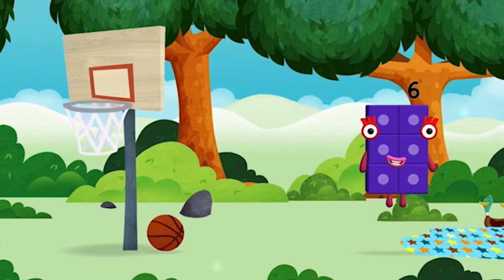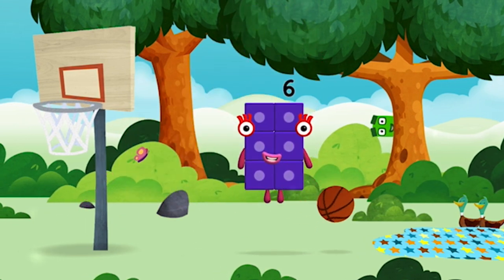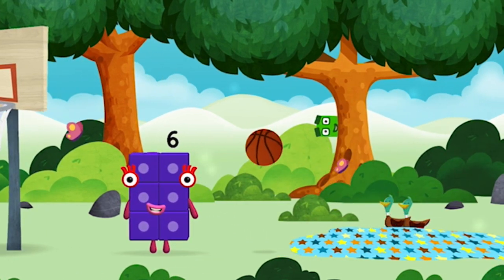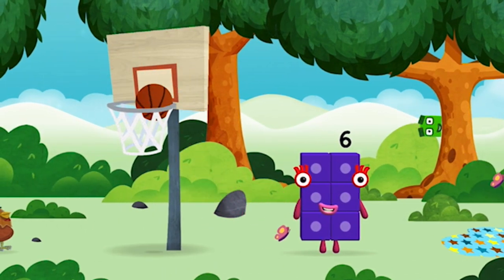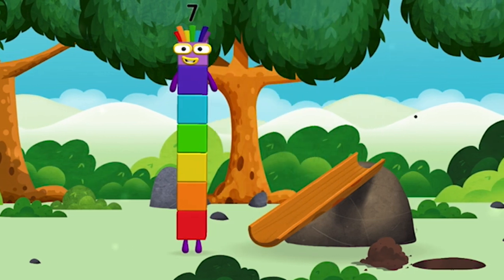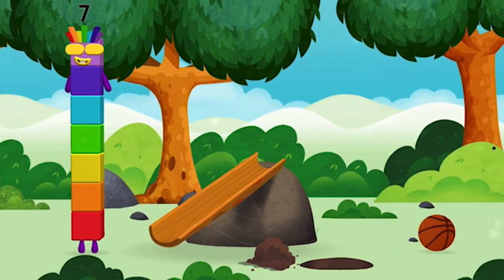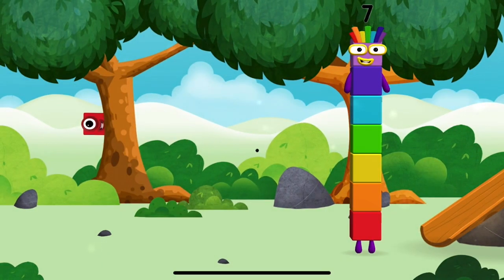Chicken. A basketball. Made a new number block. Lucky. A basketball. I am seven.